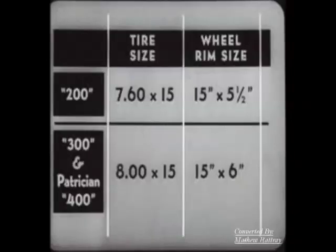The tire sizes are 760/15 on the 200. The 300 and the Patrician 400 use 800/15 tires. The wheel rim size is 15-inch by 5 1/2 inch on the 200. The rim size is 15-inch by 6-inch on the 300 and the Patrician 400.